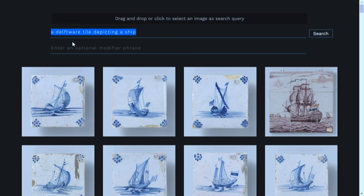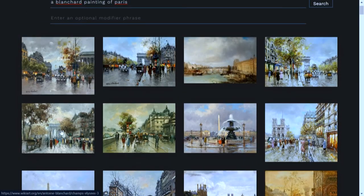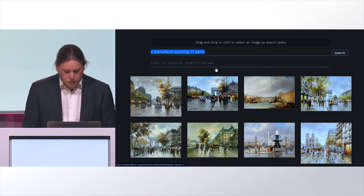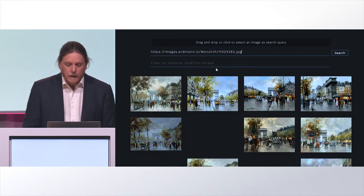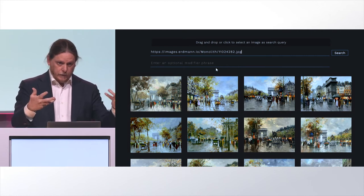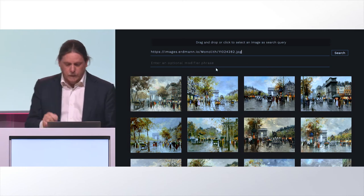So let's look for a Blanchard painting of Paris. Okay, so I have lots of paintings of Paris. Let me pick one, and I'll just pick the URL for this, copy image address. If I put a URL up here instead of a query, then it will query by image. So it will find images that are similar to this one. So now I'm querying with an image. I could have pointed my phone at something, but there's no art here.